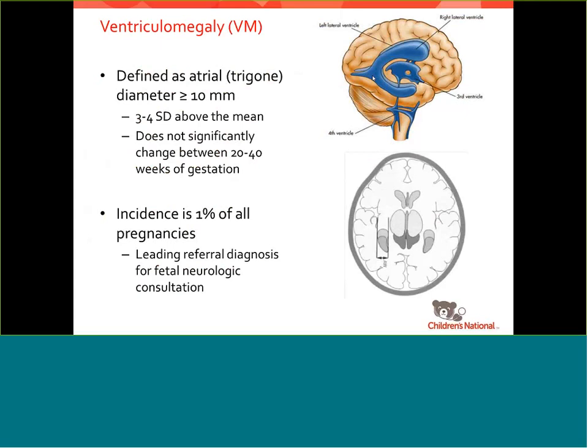However, to me, if you have an 18 or a 20-week fetus coming in with a 12 millimeter ventriculomegaly versus a 40-week gestation coming in with 12, it means something different, because despite what the absolute ventricle measurement is, the ratio of brain to ventricle size is actually very different at 18 weeks versus 40 weeks. So to me, it's not just looking at the absolute measurement of the atrium, but also looking at the ratio between brain and ventricle.